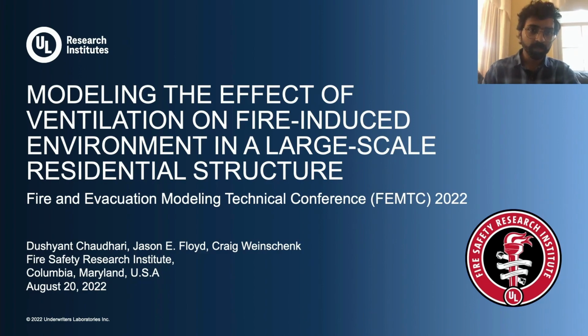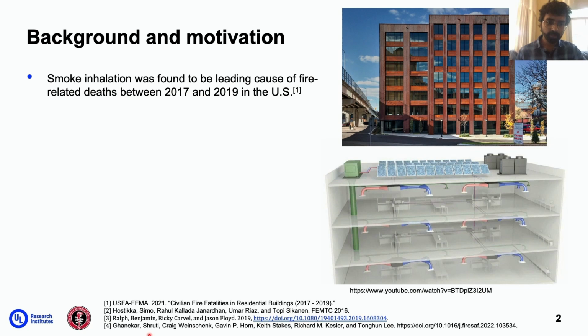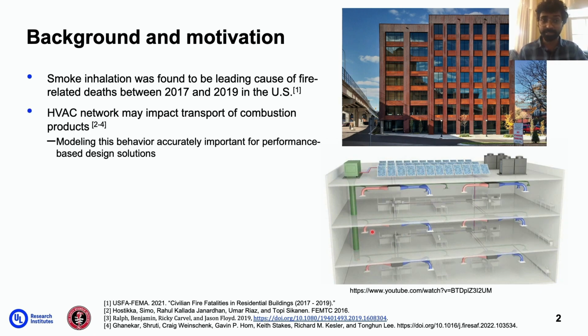So to start with a little bit of background, in 2017 to 2019, the US Fire Administration found that smoke inhalation was a leading cause of fire-related deaths, more than thermal burns, especially in a modern residential building such as the one shown on the top right, which has an HVAC system to maintain a local climate. A fire starting in one region can produce combustion products which can be transported through the HVAC duct network.